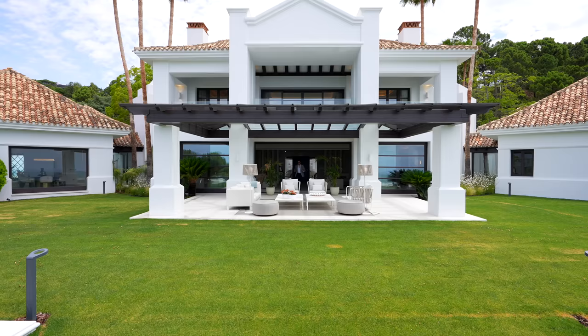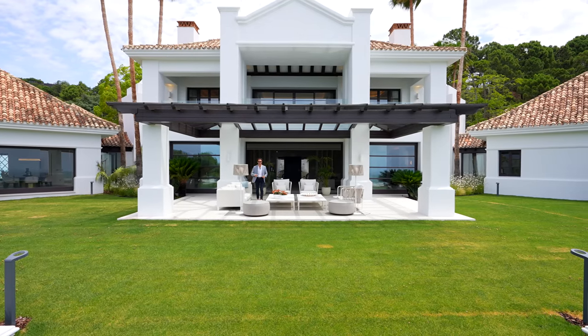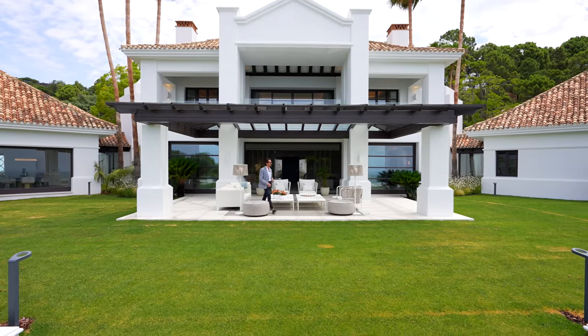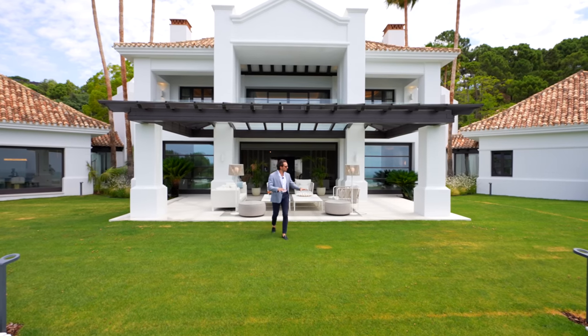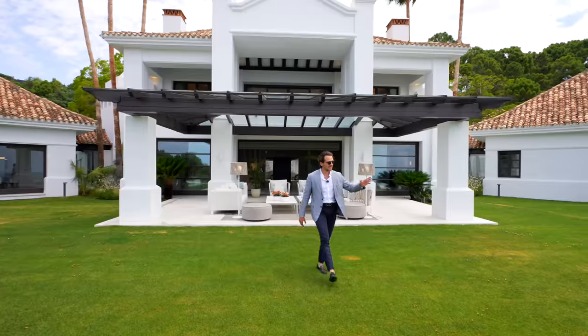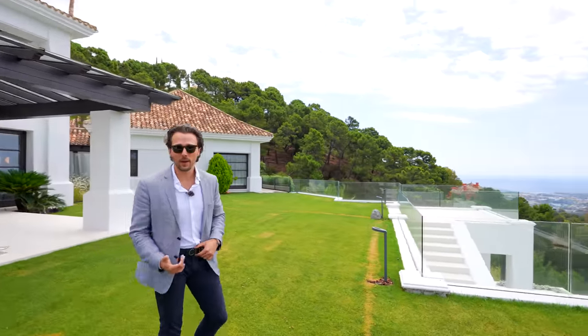Now, ladies and gentlemen, I'm gonna hop upstairs and beam myself to the garden area, so let's go. I like this Italian, Spanish, Mediterranean style of architecture mixed with classic and contemporary interiors. It's fantastic. As I said, this would be your garden landing and you have a dual staircase, one on each side, that leads you down to the swimming pool area. Let's go.